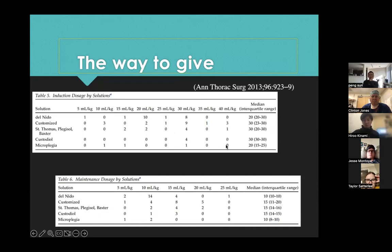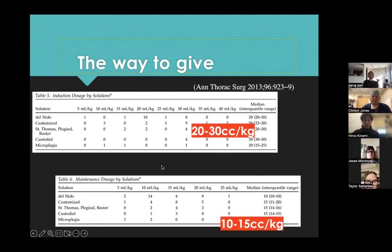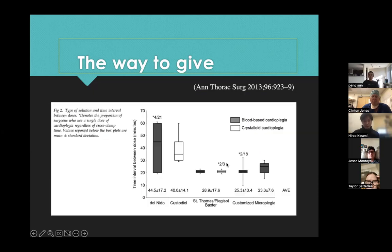Most commonly del Nido is 20 cc per kilo as a first dose, and St. Thomas most commonly uses 30 cc per kilo, I believe. And the maintenance dose that follows is maybe del Nido 10 cc per kilo, which is common, and St. Thomas 50 cc per kilo is common, I think. And that's the interval for the maintenance dose.